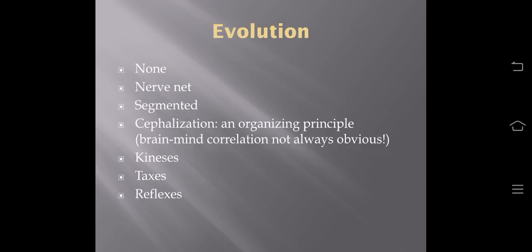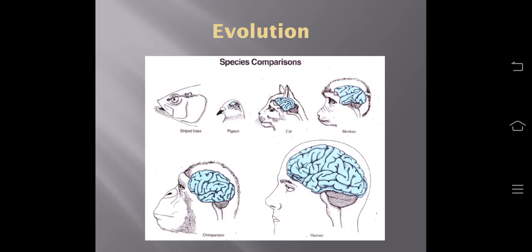Evolution. Earlier, nothing was there. Then a nerve net formed, along with that segmentation. Then cephalization as an organizing principle. Then brain-mind correlation, not always obvious. Then kinesis, taxis, and reflexes. Species comparisons. Here you could see how the brain developed.